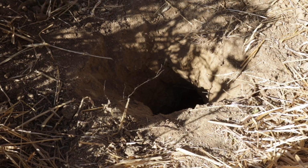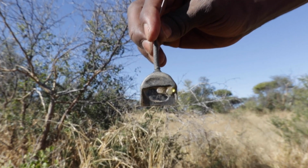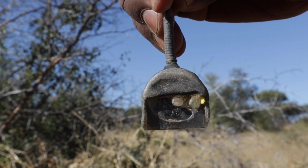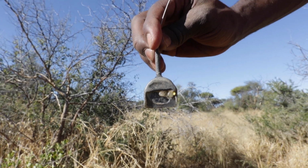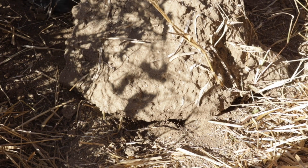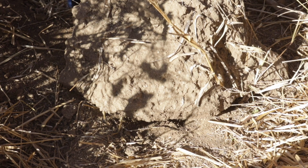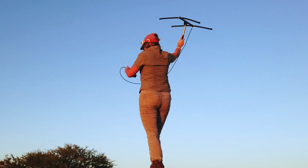So if you look at the hole, it's very small, and we try and do it this way because it's important that we're not ruining the burrow. A lot of animals use these burrows. You know, pangolin, aardvark, they don't use the same burrow every night all the time. A lot of other animals use these for refuge, not just as safety, but also like a temperature refuge.